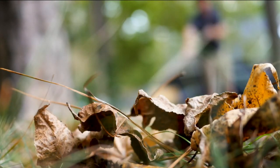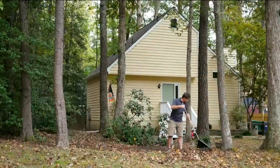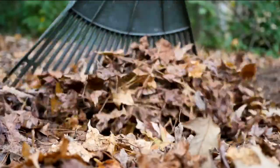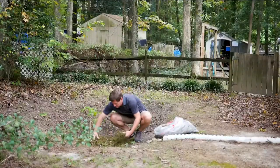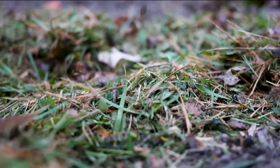Do you have leaves and yard waste piling up in your yard? Before you bag them up, consider this. Leaves, grass clippings, and branches contain lots of nutrients your yard can use. Instead of throwing them away, you can turn them into mulch and compost. Grass clippings can be applied in a thin layer across gardens and planting beds as a mulch. This will retain moisture and control weeds.